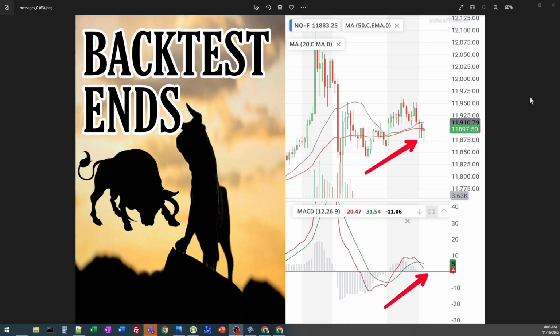The back test from yesterday effectively took all day. It is going to end sometime today. Now, how it ends remains to be seen. However, if it ends in a higher low than from the previous day, then the rally continues.